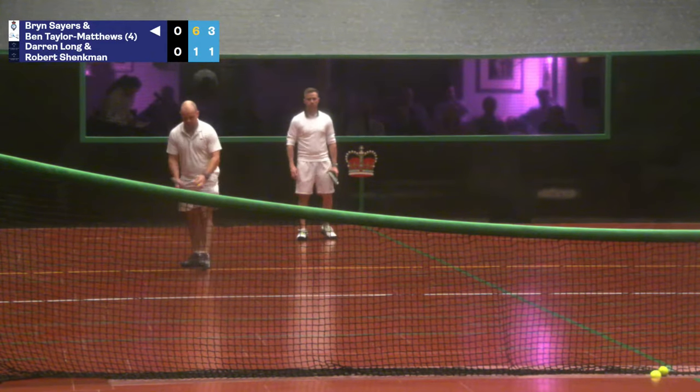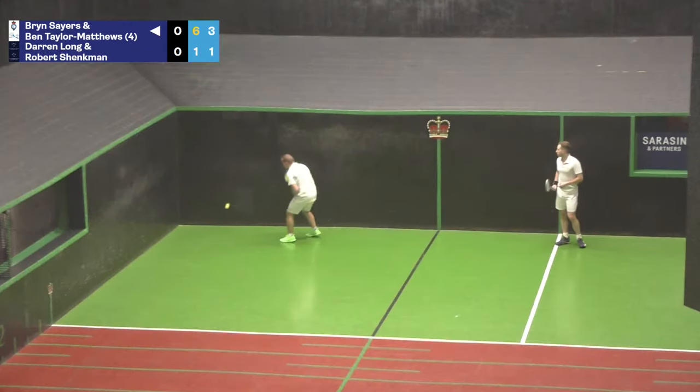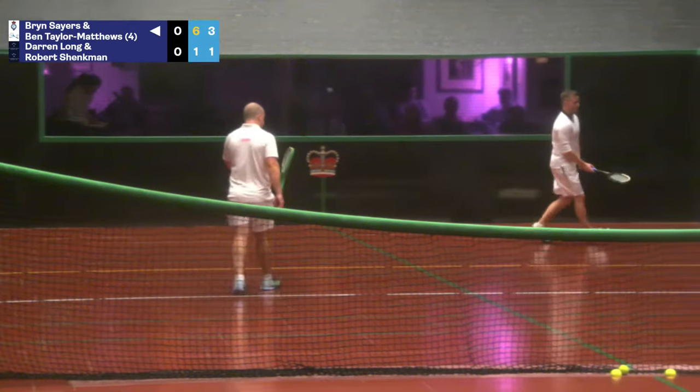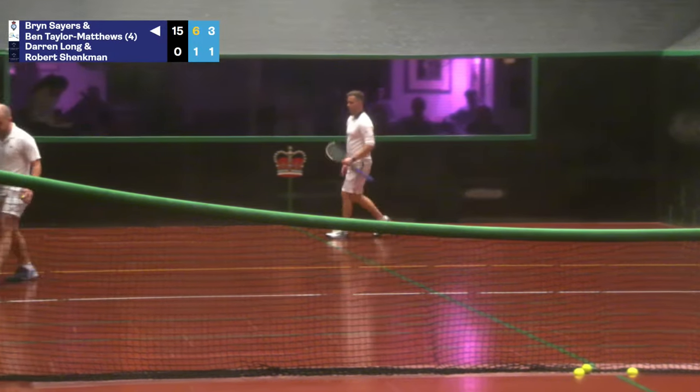In doubles, I think it's a tougher ball to deal with. The straight? That, of course, is the risk with the straight one. That is the issue right there. Yeah, fairly quick game there to go 3-1.